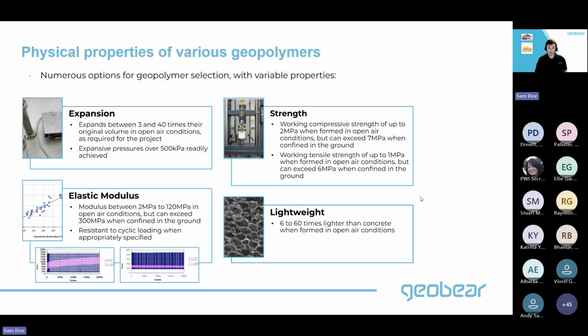So strength: the compressive strength can be up to 2 MPa for the working conditions. Ultimate is higher, but that's the kind of working strength. In the ground, it can exceed 7 MPa compressive strength. For the working tensile strength, it's slightly less than this, so 1 MPa in open air conditions, but can exceed 6 MPa when confined in the ground. For our void filling non-structural geopolymers, the strength is much lower than this, but when strength is needed, that's taken into account. And the material is lightweight: the geopolymers that GeoBear offer range in weight, once they're set, to between 6 and 60 times lighter than concrete.